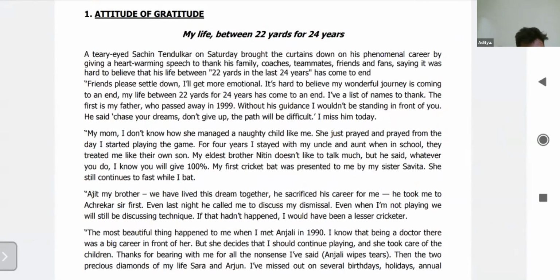My life between 22 yards for 24 years. A teary-eyed Sachin Tendulkar on Saturday brought the curtain down on his phenomenal career by giving a heart-wrenching speech to thank his family, coaches. Stop.